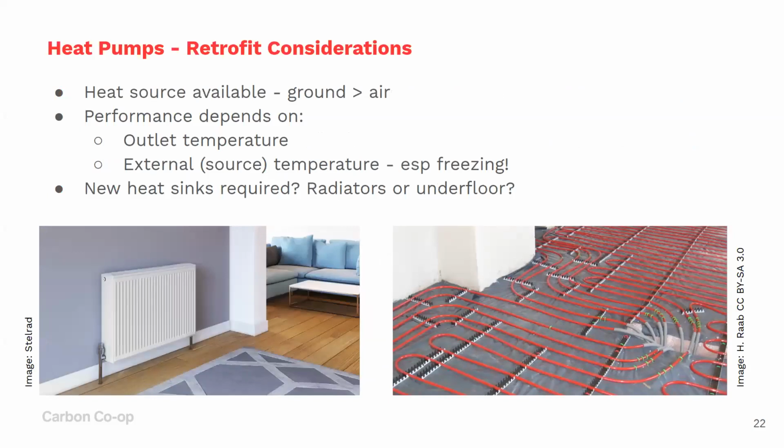As I say, you've got different options of heat sources. Ground is better than air, actually, because you want a nice stable temperature, big thermal mass. If you've got the space and you've got a lawn or a croquet lawn or a tennis court or something, if you're that kind of homeowner, then you can install a ground source heat pump underneath that. That's great. With air, you've got a problem that the air temperature varies massively more than the ground. You can get frosting on it as well. When it's very cold, you start having ice form on it, and that will hit your efficiency. That's the kind of thing that the performance depends upon.